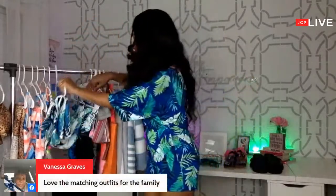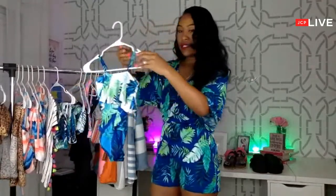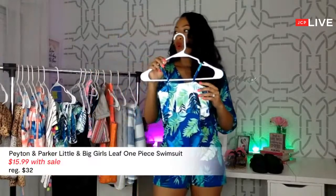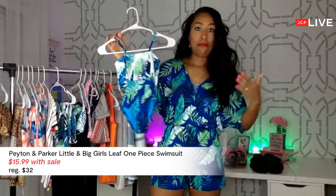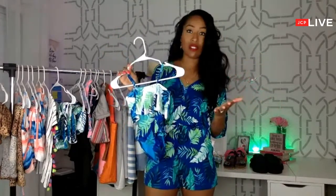Get it for whoever. And the next item is this little girl's one-piece swimsuit. So matching dad, matching mom, so we all can be coordinated. And I see that this is on sale.